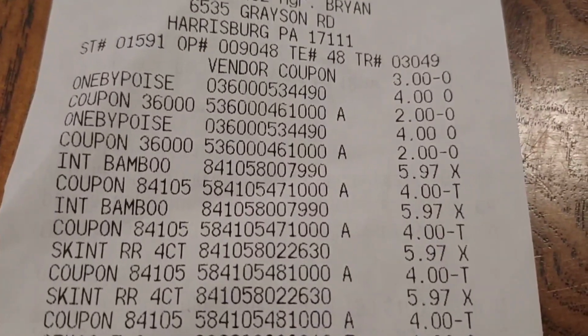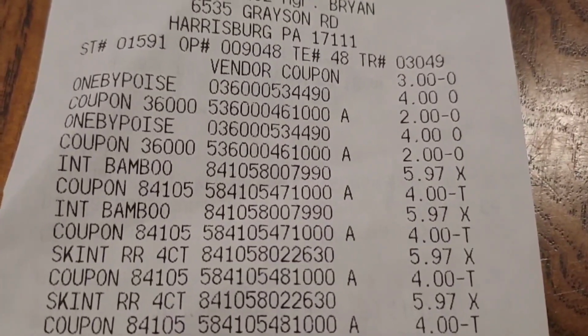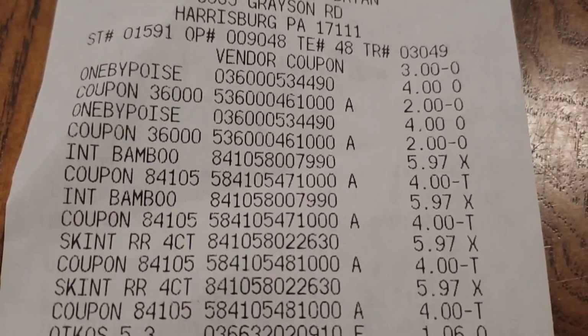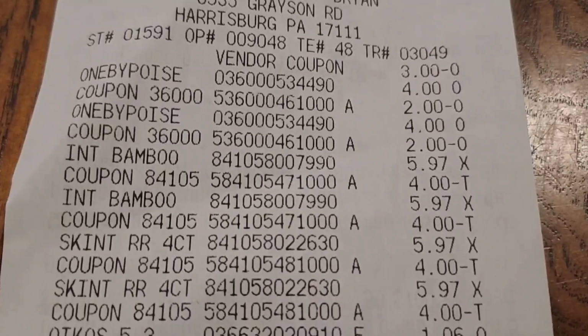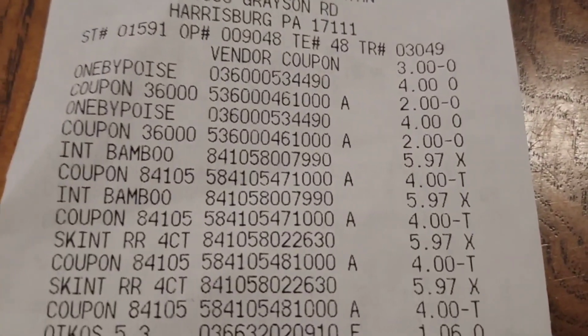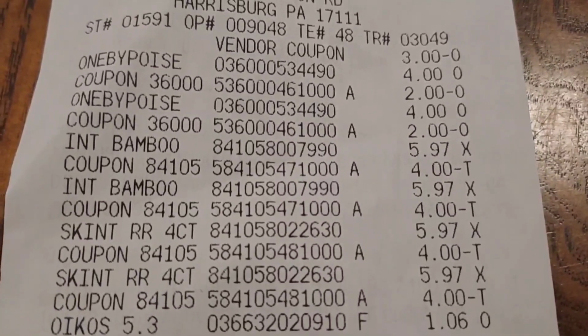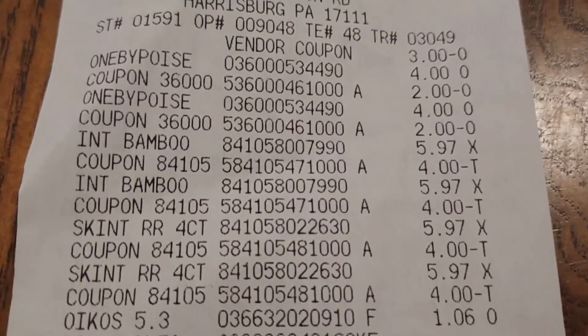So the Poise coupon went through just fine. You see I have 2 of those, and the $2 coupons came off of each one. The next was the Intuition razor for $5.97. The $4 coupon came off of that. The other Intuition razor for $5.97, $4 coupon came off of that.